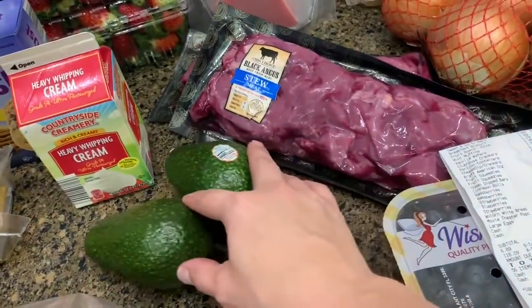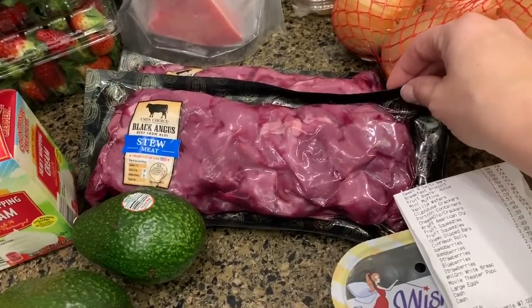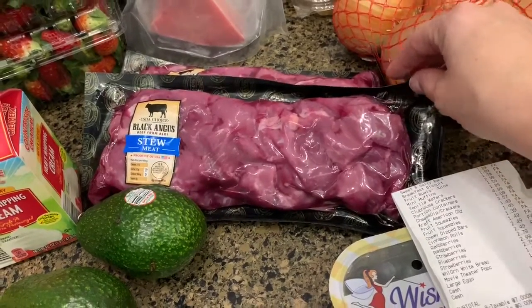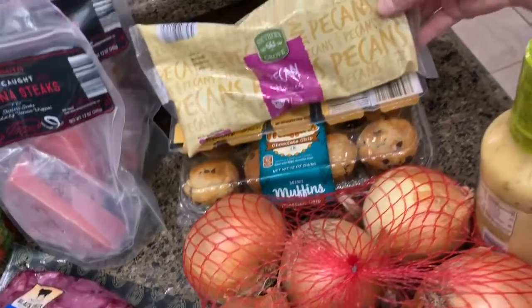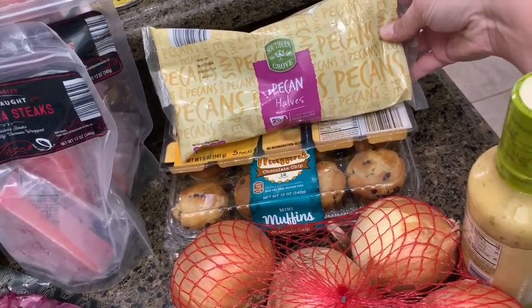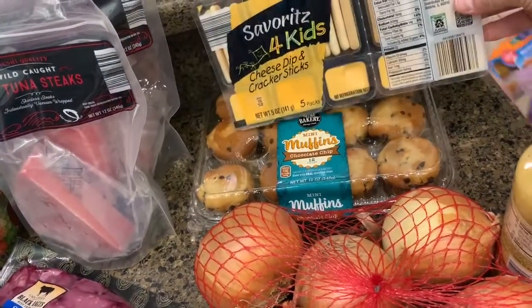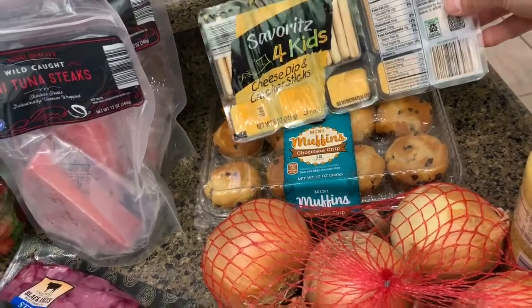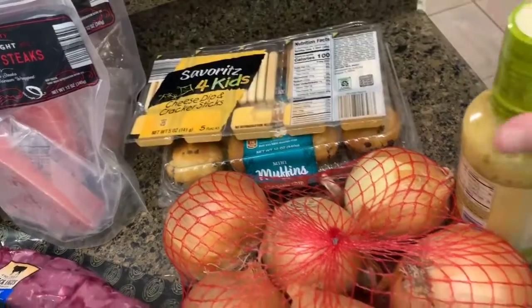And then a couple avocados, and then some stew meat. Tonight we are having chili verde. I'm gonna be putting it in the Instant Pot. Onions, pecan halves. I like to just eat these by the handful. And then some breadstick or cracker stick and cheese dip, and then muffins.